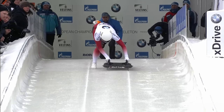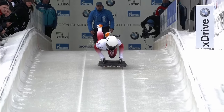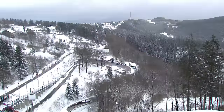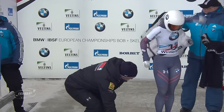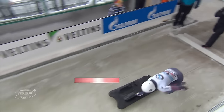Here we go. We have her start. She is a good starter. She gets that loading step nice and close to the sled. Loads knee first, nice and balanced, very smooth, and gets tucked into her position and then just has to relax as much as possible. Jacqueline Lölling, our race leader, with the first 11 sleds down in our race of one heat. We've got 24 sleds, so we still have 13 to come, but Lölling has the lead. Hurry up offense here to try and make sure we get this race done in the time that we have.